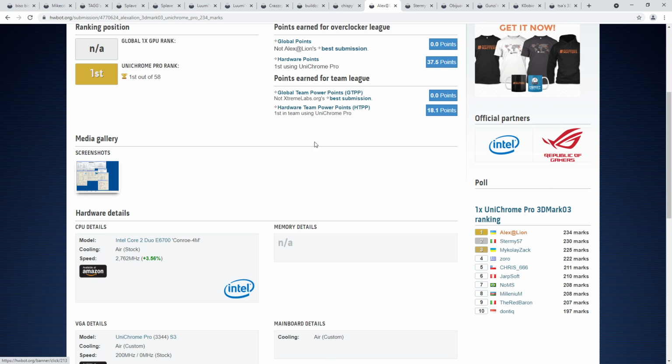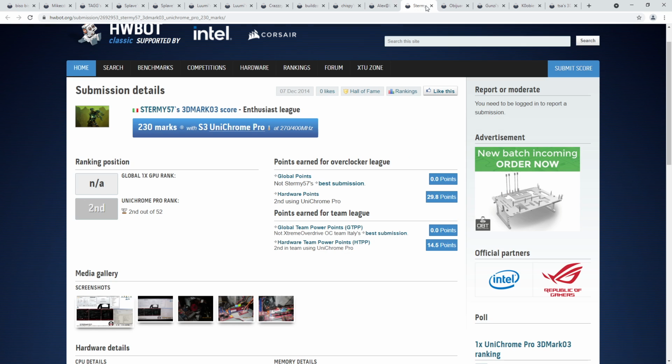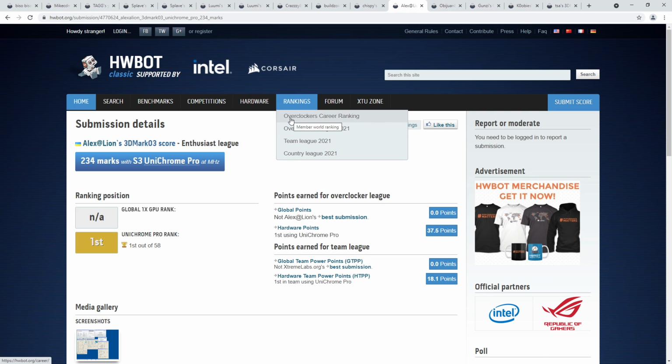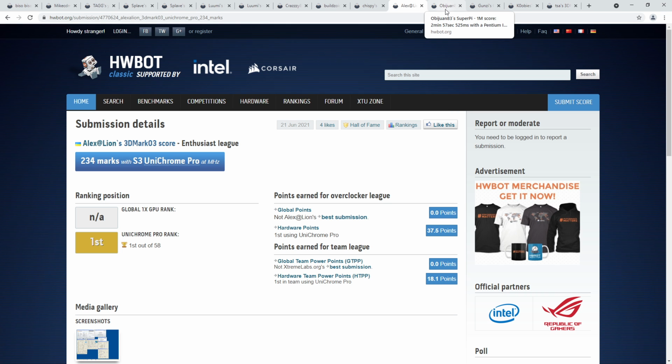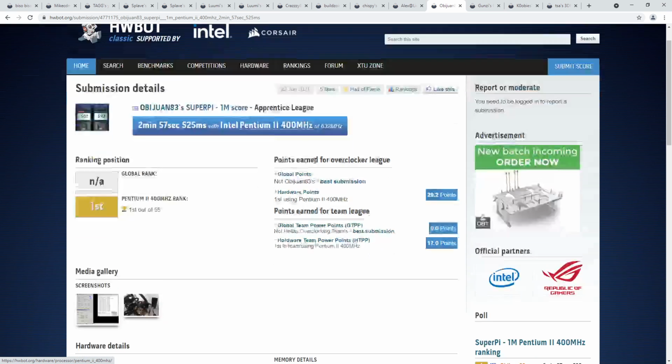So yeah, congratulations to Alex at Lion on the 3DMark top score with the Unichrome Pro, a thing that I didn't even know was a graphics card until I was looking through scores to include in this week's roundup. So anyway, next score we've got Obi-Wan 83's Super Pi 1M on the Pentium 2 400 megahertz.